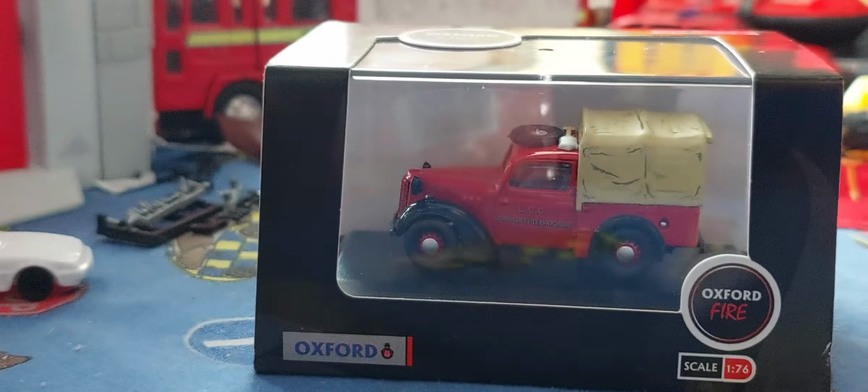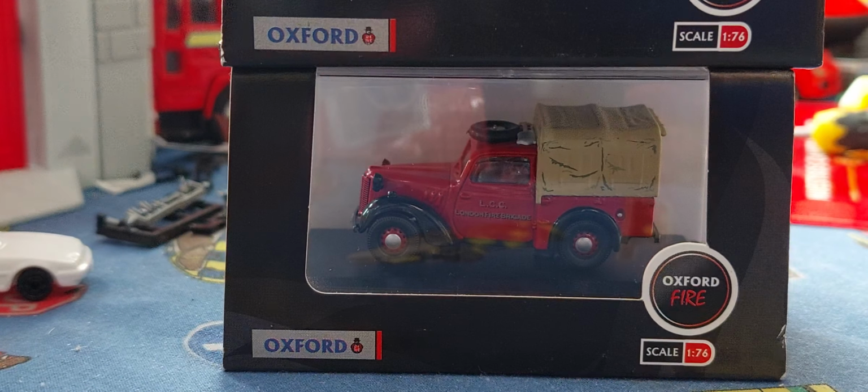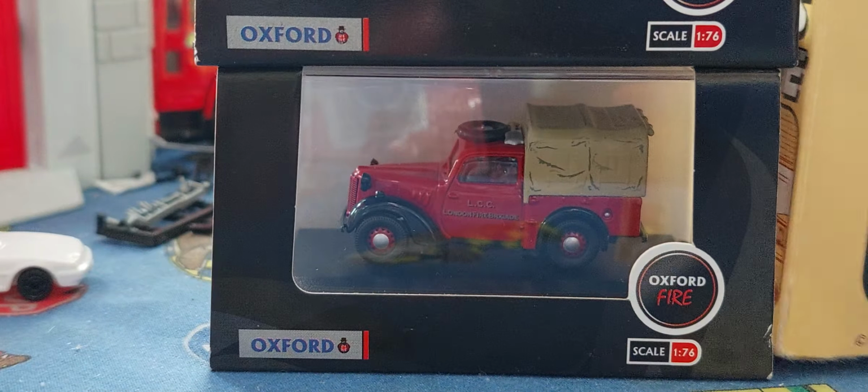There we go. So that's a look at three Oxford IQS models today. New arrivals.